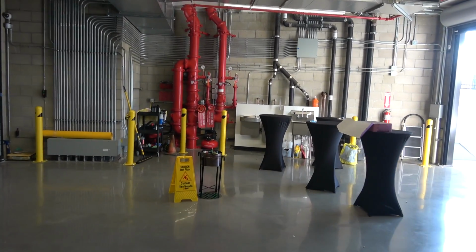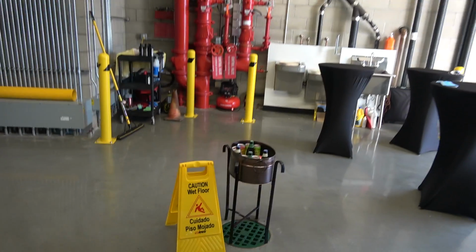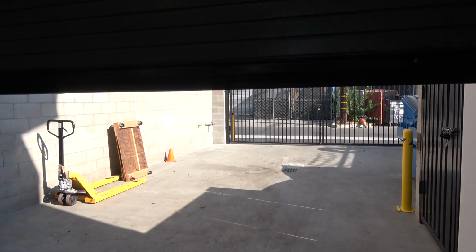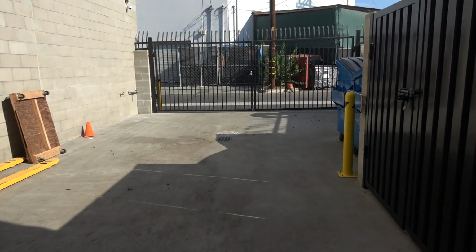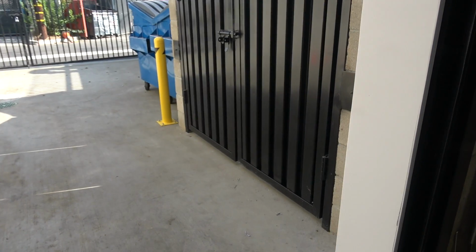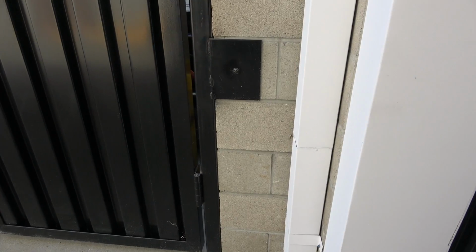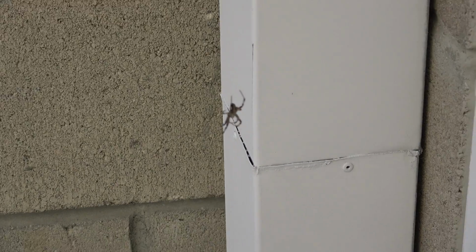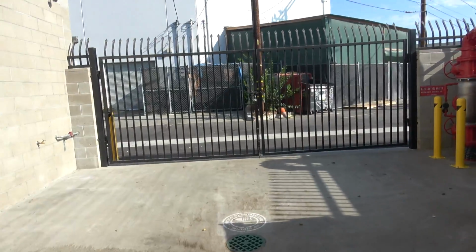This is a detail bay. You can come into the detail bay, they can clean the car off, it can go over for storage, or you can drive all the way through. When you drive all the way through, I wish this was a more exciting reveal, it's just the back alley. Oh, look at this big spider. Hey guy. You stay outside. Here you got the dumpsters, and then this goes to the back alley.